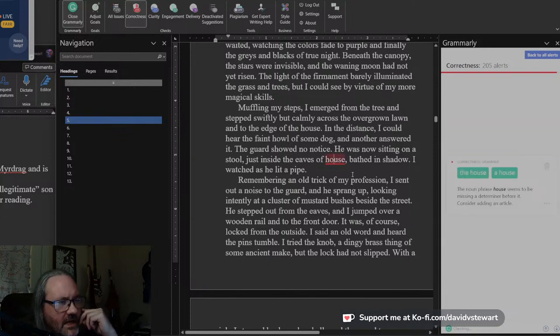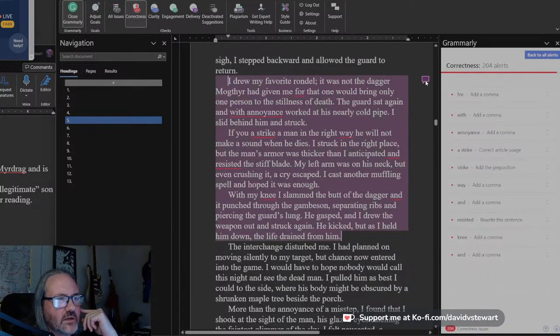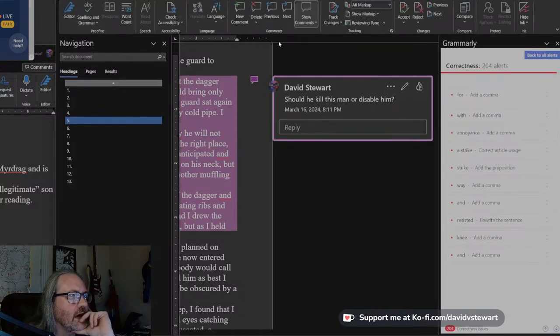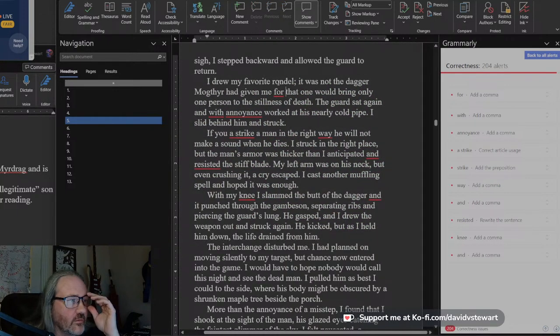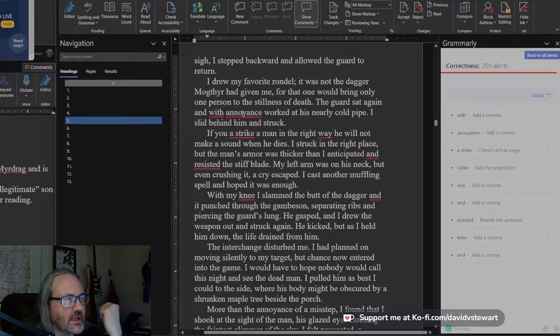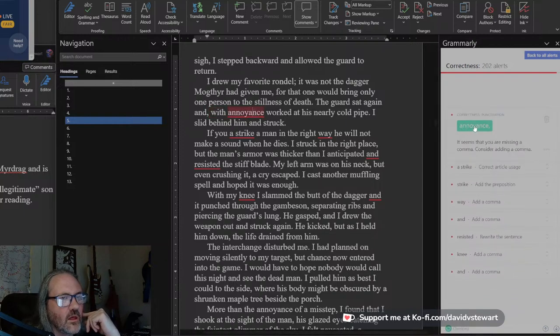Yes, just inside the eaves of the house, bathed in shadow. Oh yes, what was I going to do here? So I'm going to clear this. I had him kill him because I think it's important. Delete threat. Okay, there we go. I drew my favorite rondel. It was not the dagger Mogdir had given to me, for that one would bring only one person to this stillness of death. The guard sat again, and with annoyance. There we go.